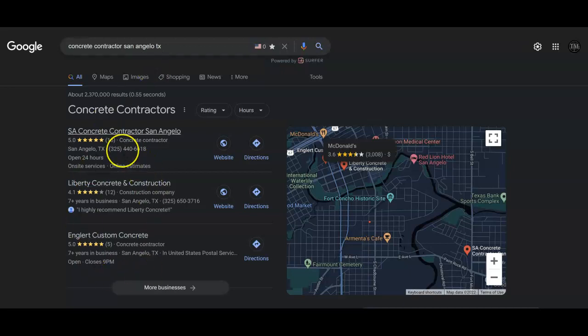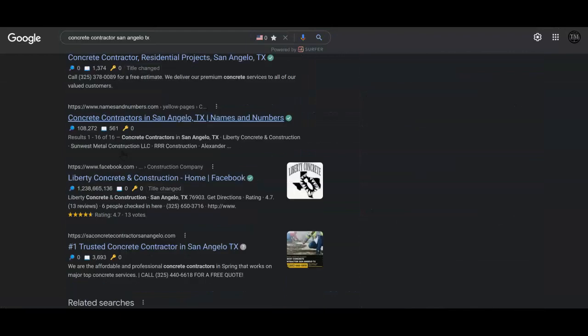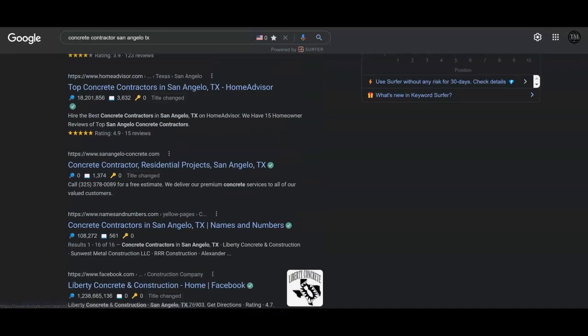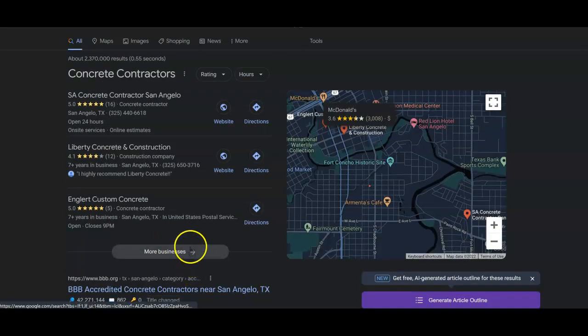And they're going to see the top 3 businesses in maps and the first page of organic URLs. 9 out of 10 people will never make it to the second page. Most won't even click more businesses. You want to be as easy as possible for your customers to find you in order for them to utilize your services. If they don't know you exist, they can't use you.